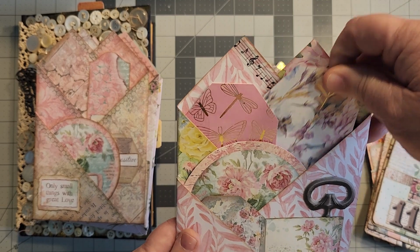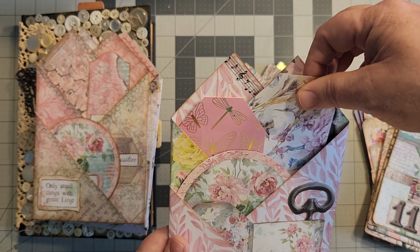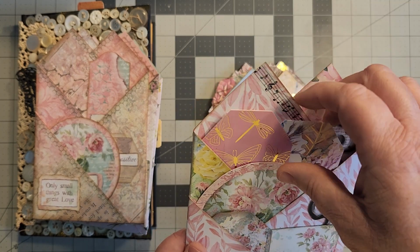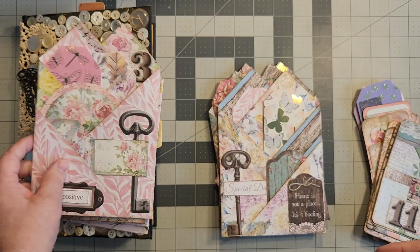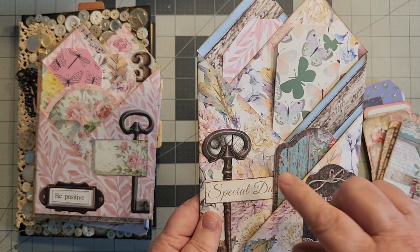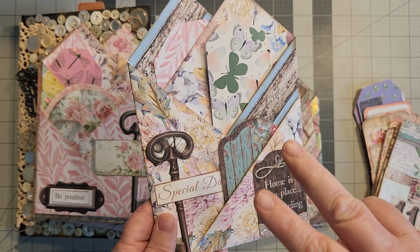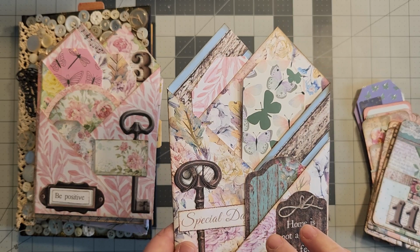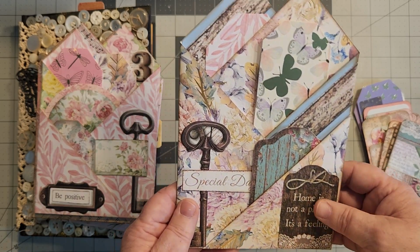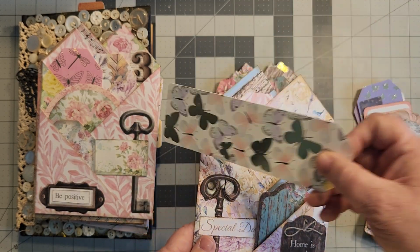Then we have that one that's like a fall one because it's got acorns and leaves and such on it. I put some washi back here and a number 3. Now here's another one. It's got that same Stamperia kit. I think I used Dream, Laces and Roses, and Flower Alphabet. And I'm working on another one I got over there now. But here is that one that I just showed you.